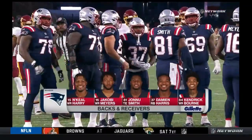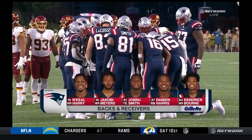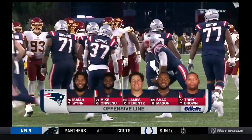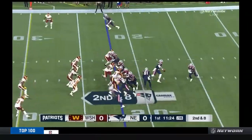We know Jakobi Meyers played a lot in the slot last year, but excited to see Jonnu Smith in game action. Damian Harris is your bell cow. And of course, Kendrick Bourne, who I envision to be that X receiver to the tight side, and that's that old Deion Branch role. Possession type guy, move the sticks guy. Veteran James Ferentz gets the start at center tonight for the Patriots.